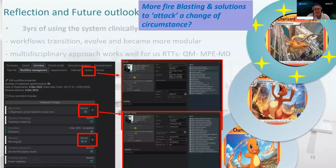Yeah, and here you see the possibility, for example, to add a new module within a current case workflow with every plus symbol, basically. And maybe a little frill example, in my opinion, is the possibility to add a direct order, such as here at the top, you see the in-room CT workflow order. So that's a direct order.